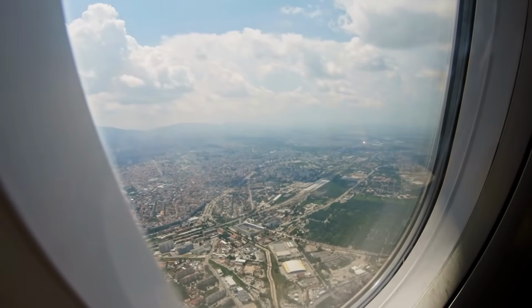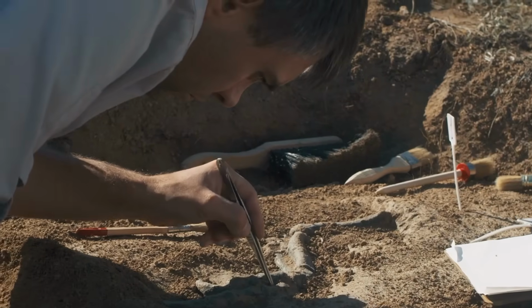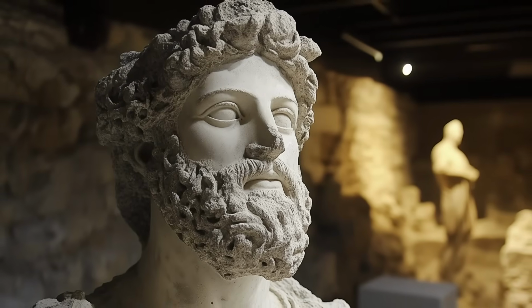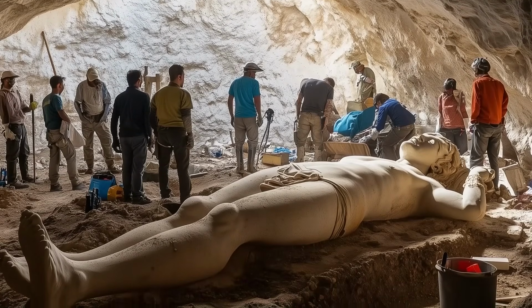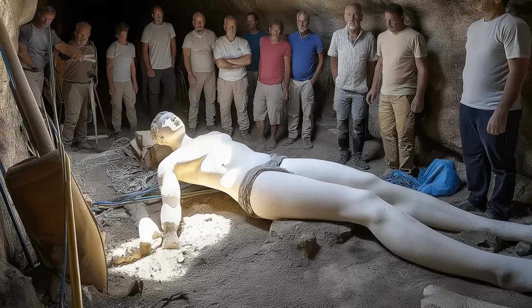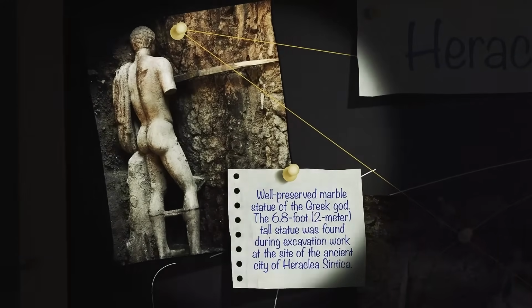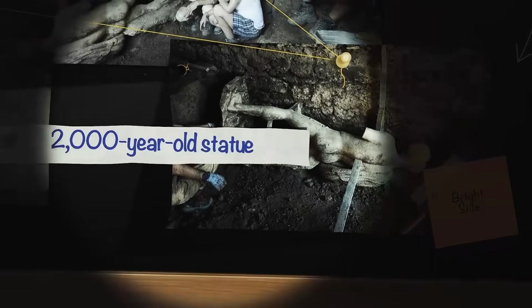How about we move to Bulgaria right now and do some digging there? Wait, there's no need to take a spade and dirty your hands. An amazing discovery is already waiting for you. There they found a large marble statue. It's almost 7 feet tall, which might depict Hermes, a Greek deity. But the craziest thing is that it was buried in an ancient sewer for around 2,000 years. The statue is in really good shape, especially the head, which is super well preserved. There are some cracks in the hands, but overall, it's in surprisingly great condition, according to the scientific director of the excavation.